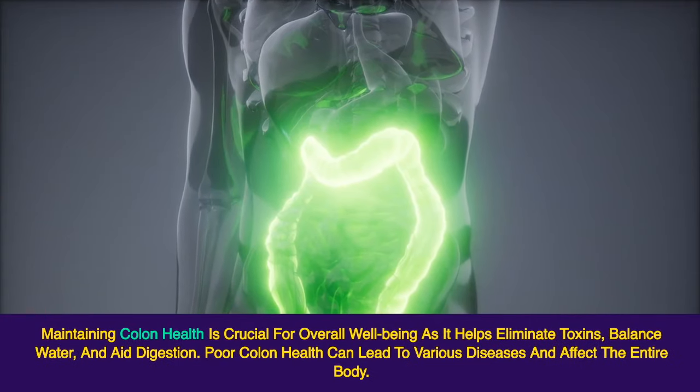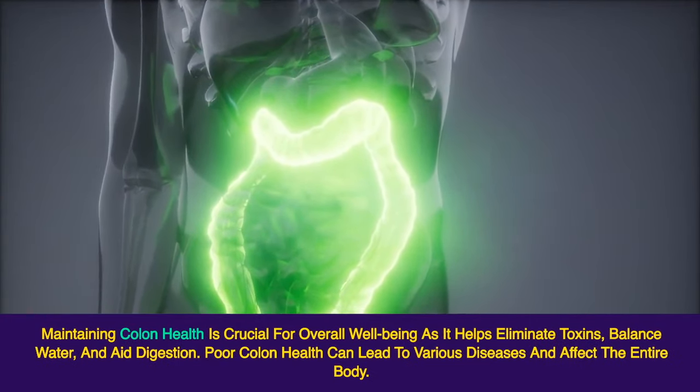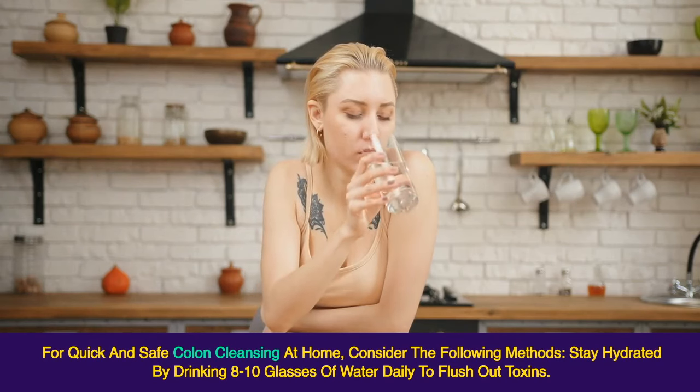Maintaining colon health is crucial for overall well-being as it helps eliminate toxins, balance water, and aid digestion. Poor colon health can lead to various diseases and affect the entire body. For quick and safe colon cleansing at home, consider the following methods.